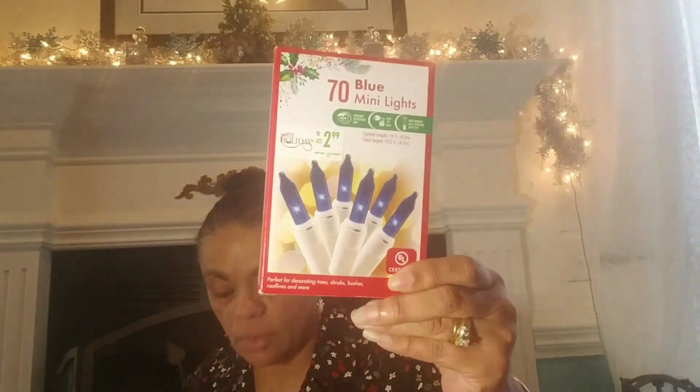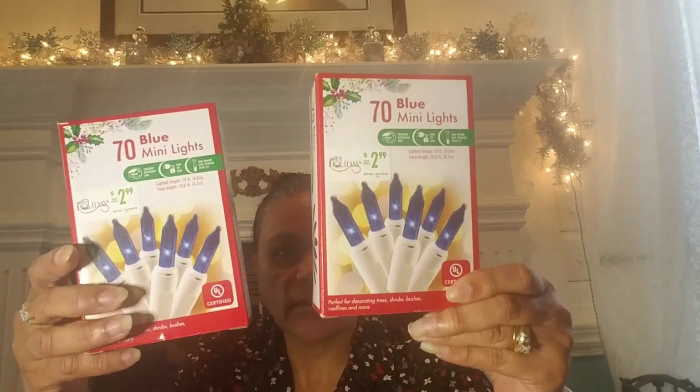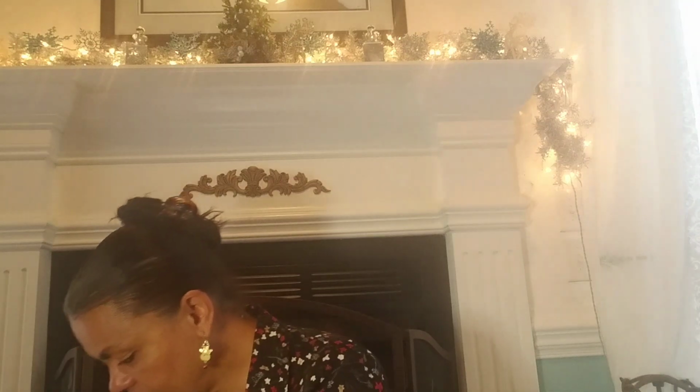And then I found some of these. Usually it's hard, or at least I hadn't been able to find them. The blue lights with the white cord. So I got 2 of these. Debating if I'm going to try to put them on these white trees. 70 count might be too big, but at least I'll have them for next year to put on my other big white tree here.